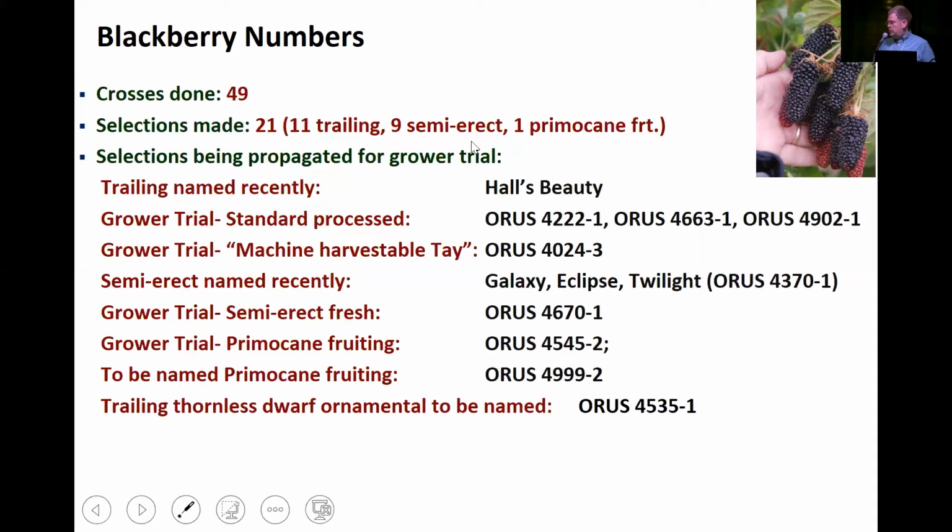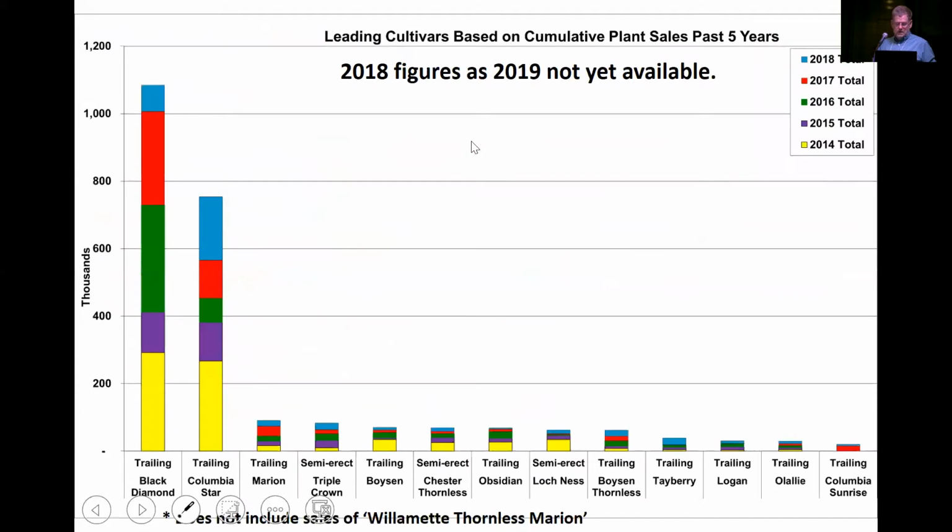And then we're going to probably name our first primocane fruiting blackberry, which I don't know how that's going to do up here, because you guys are kind of cool in the summer, and getting a significant amount of the crop to ripen is hard. These figures aren't available. I usually present these figures. They aren't available this year, but I don't think the pictures change that much.